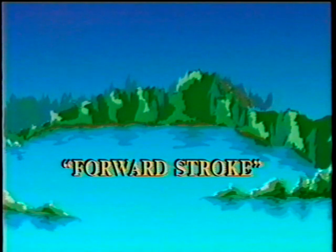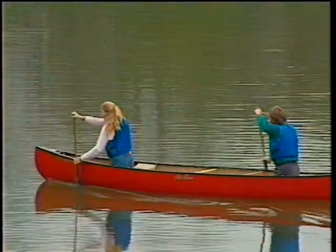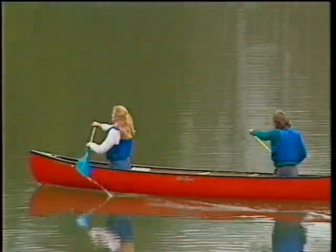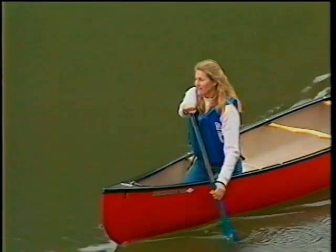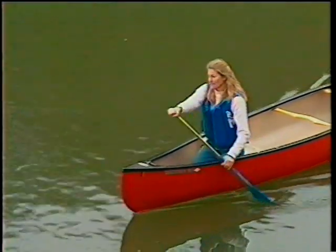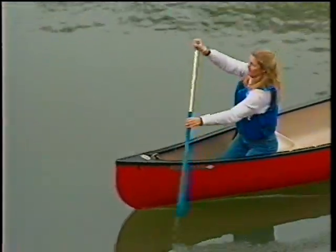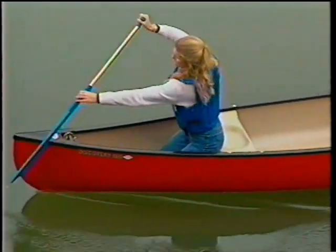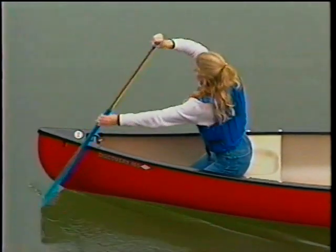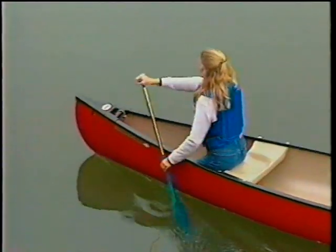It may seem at first as if the forward stroke relies solely on arm strength, but that's not so. With proper technique, the strong muscles of the back and torso assist your arms with each stroke. Notice how the shoulders are rotated as you reach forward to plant the paddle to begin the stroke. It's like coiling a powerful spring. Then, as you execute the stroke, unwind your shoulders so that they rotate about 90 degrees. The result is that you paddle more efficiently without tiring as fast.